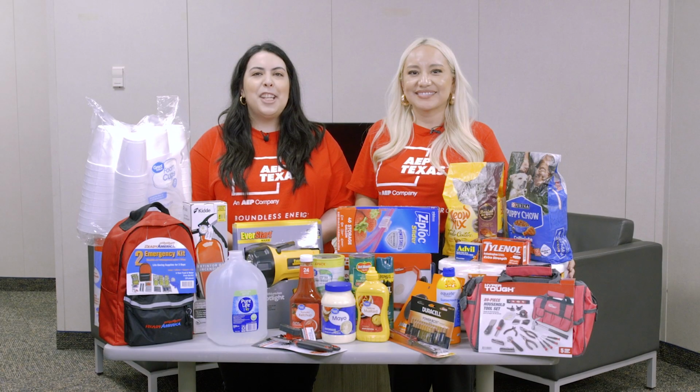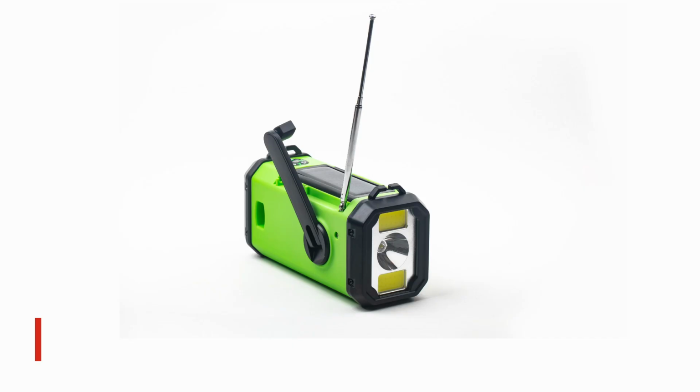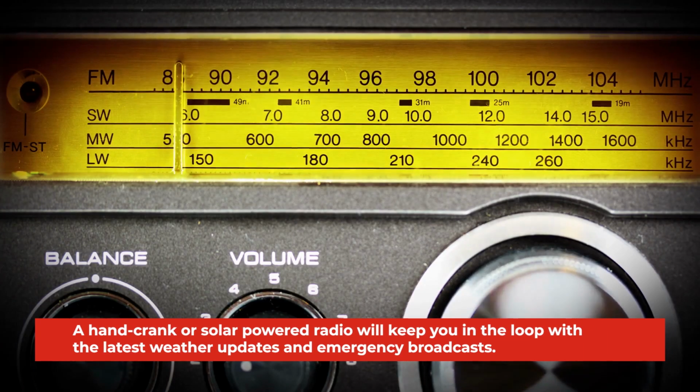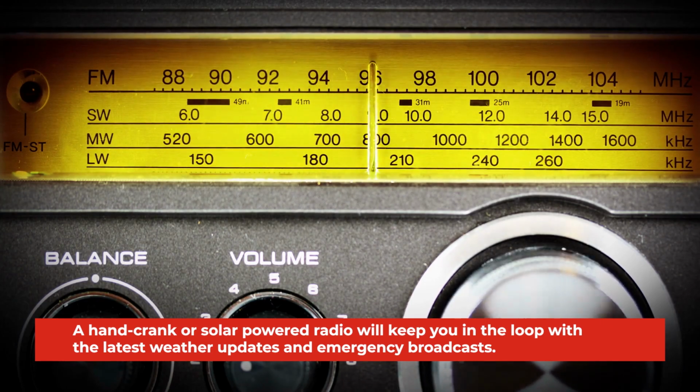And don't forget, communication is key during hardships like these. A hand crank radio or a solar powered radio will help you stay up to date with any weather notification or emergency broadcast without needing a plug.